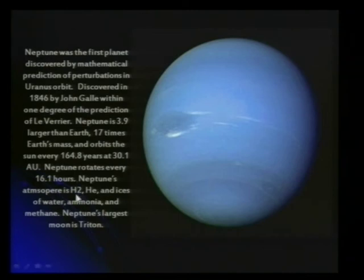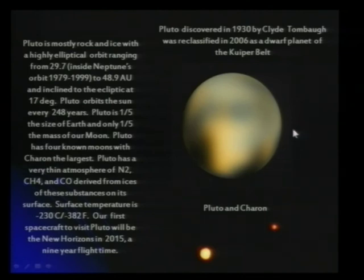Its atmosphere is mostly hydrogen, helium, and these ices of water, ammonia, and methane. It does have a large moon called Triton that we also want to investigate. Pluto, discovered in 1930, reclassified in 2006 as a dwarf planet of the Kuiper Belt. Pluto is actually a binary planet system. It has a moon Charon.